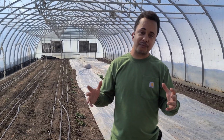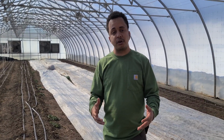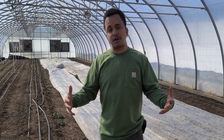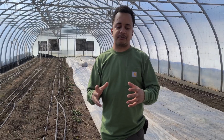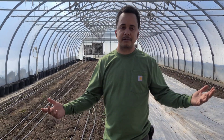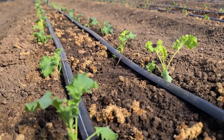So I just wanted to share these 4 things that we have in this greenhouse that are doing really well. Of course, there are other crops like cilantro and peas that you can grow and be successful with as well. But if you just want to start with something, start with kale, start with some carrots and beets, and you will do really well.